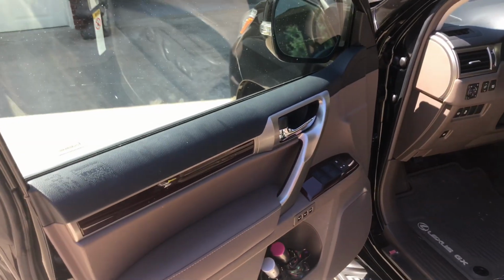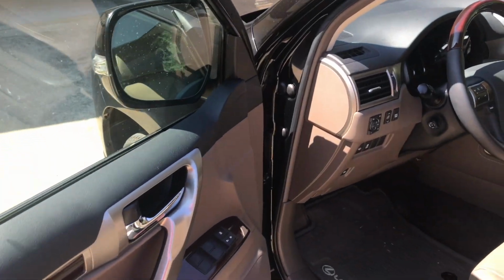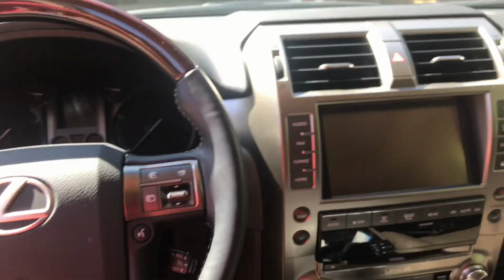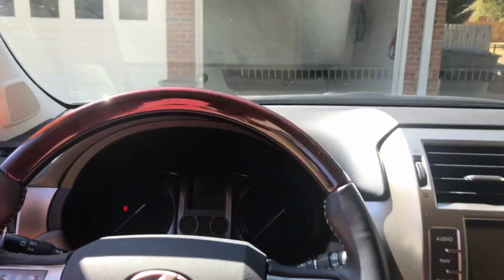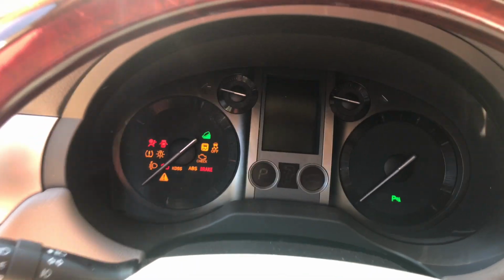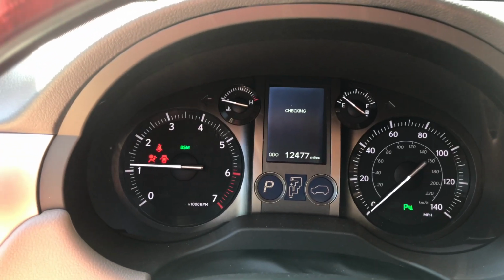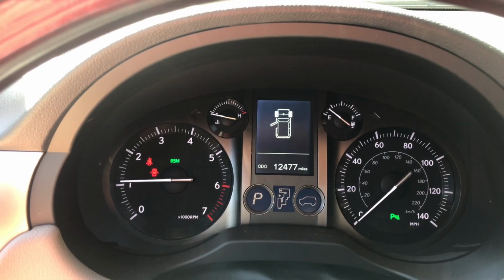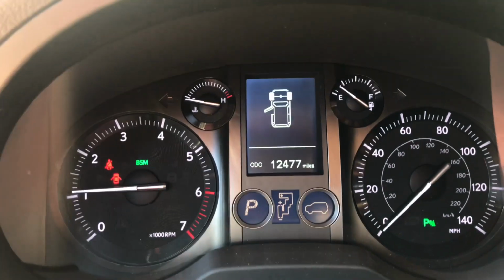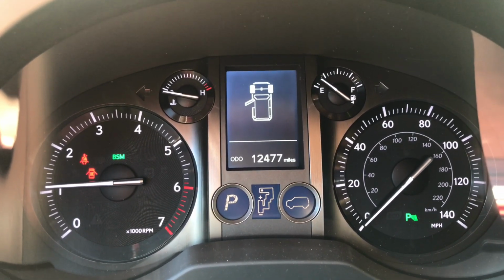This one has the premium package, which includes navigation, heated and cooled seats. It's got the keyless go entry. Let's do a little cold start. 4.6 V8. Fires right up, comes to life. As you can see, only 12,477 miles.